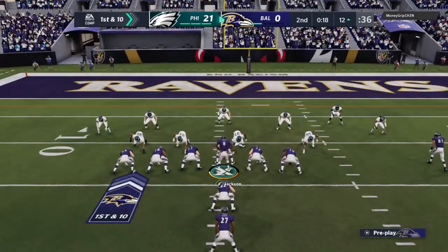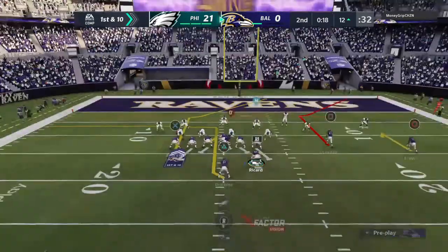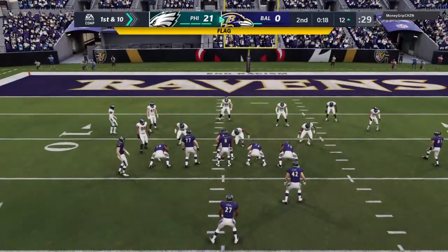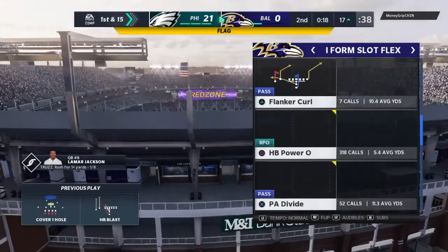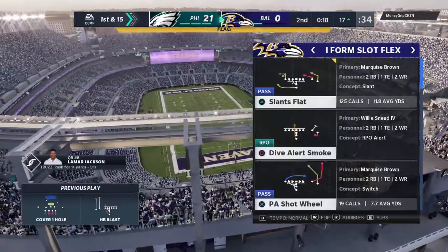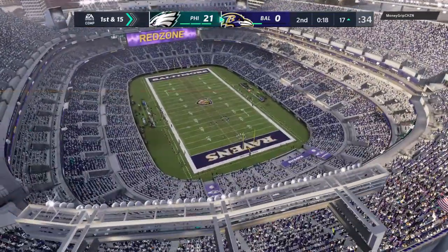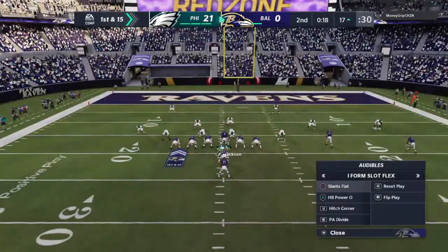Here's another 1st and 10. Laundry on the field. This is going to be a false start on the offense. Sometimes you have to slow things down a little bit when things get heated. The cadence has to be slow and deliberate at times to make sure your team's ready to go. A false start backs him up 5. 1st and 15.